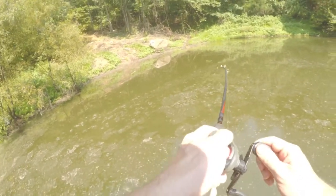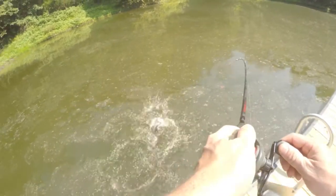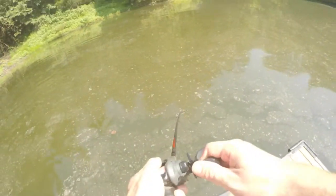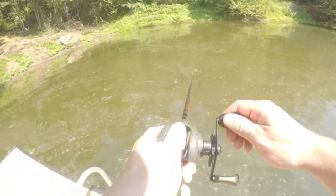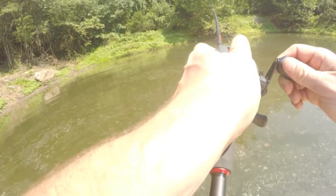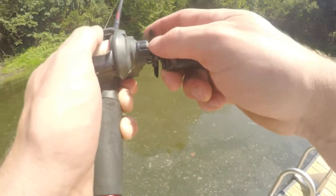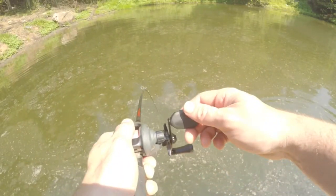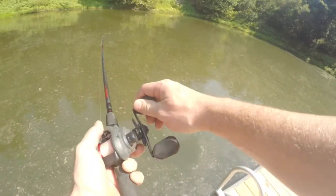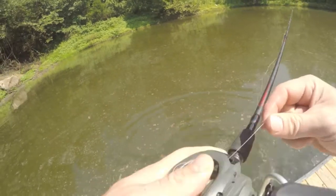Oh yeah. Gotcha, boy. You ain't getting away from me. This is catfish number three. Oh, buddy. Okay. He's going under the dock. Come on, come back up. Come. There we go. Oh, buddy. That's not good. That's not good.